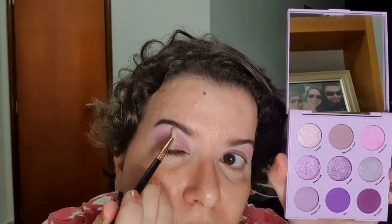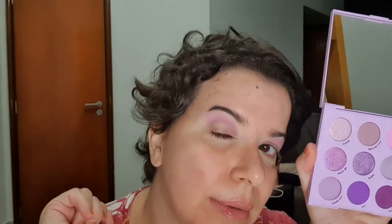I will use that color. What's the name? What a name. Ghosting. This color, called Ghosting, is the next color I will use. I will use this under the eyebrow, but not so near the eyebrows, okay? Just under here, between the two. Let's see what's the result. Oh, this is really a beautiful touch here, right?